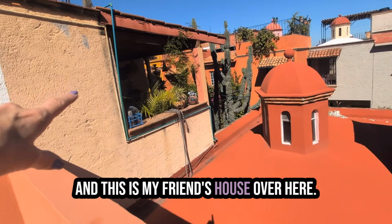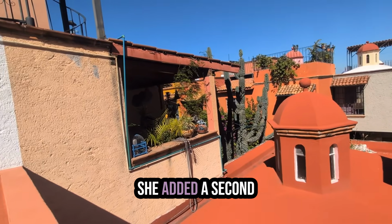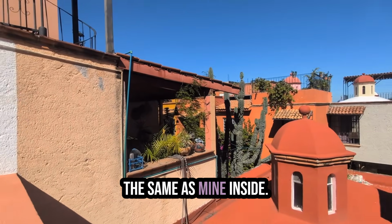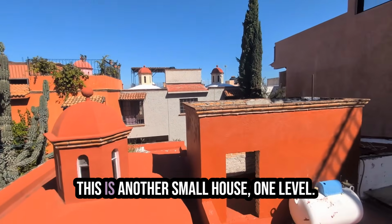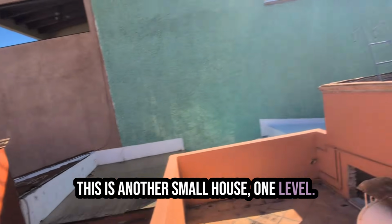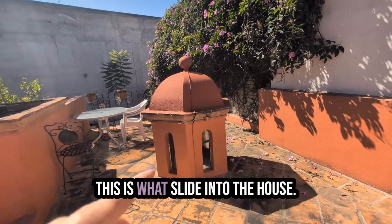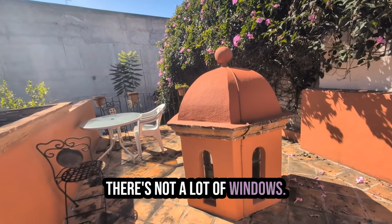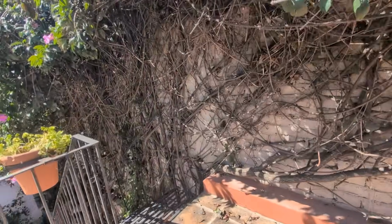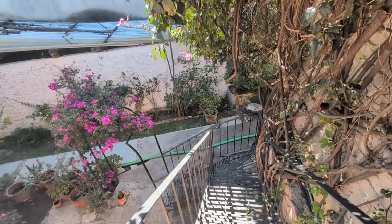And this is my friend's house over here. It was on the other side. She added a second level and another patio, but her house is exactly the same as mine inside. This is another small house, one level. And you'll see these are just what lets light into the house. There's not a lot of windows because we're connected on three sides. So back down we go.